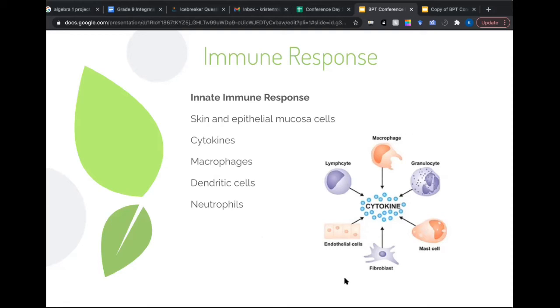And so we have some of these things that I've discussed before. So neutrophils are a type of lymphocyte. The macrophages do phagocytosis. This granulocyte would also be a type of lymphocyte, but different lymphocytes have different names. And this just has molecules on the inside of it that it would release to attach to pathogens. The mast cell is another branch of the macrophage. And then we have these endothelial cells and fibroblasts that all end up releasing these cytokines or signaling molecules to tell the other immune cells that something is present that shouldn't be, and it's time to clear it out of the body system.